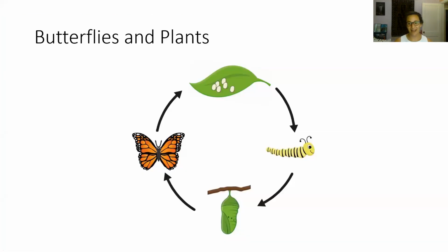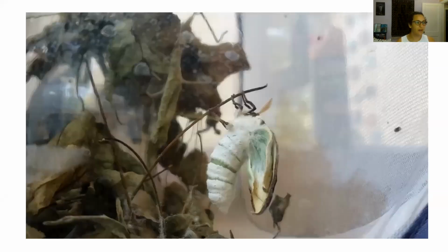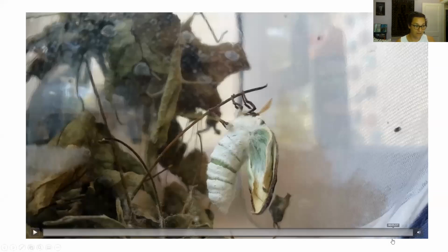Okay, finally, we have the very fun adult stage, and this is the most charismatic stage of the butterfly. As I mentioned, I reared out those Luna moths, so we can watch a moth emerging, and butterflies emerge in the same way. They come out and they have to inflate their wings. So let's watch that happen.